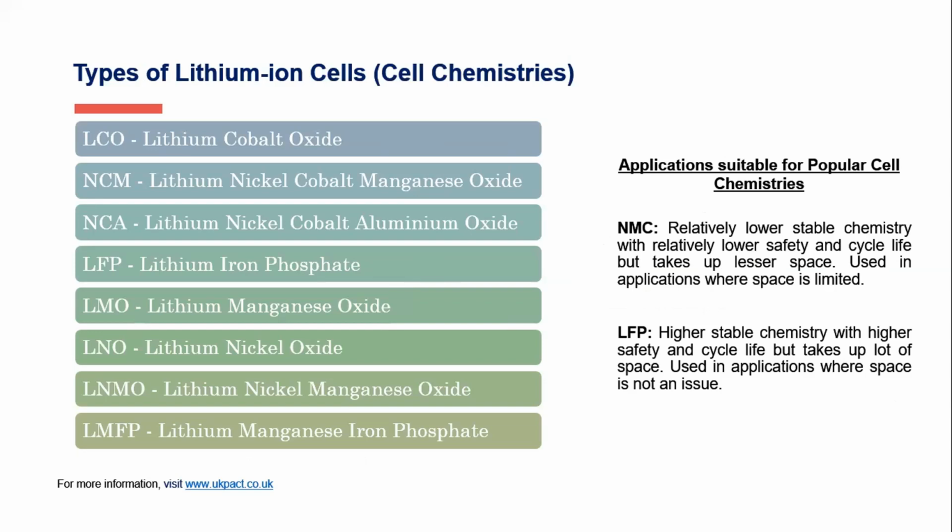So let's talk about LCO. LCO was a chemistry which was invented in 1991 and commercialized by Sony. And even today we use it in our cell phones. Any cell phone uses only LCO battery. The advantage of LCO is they give you higher voltage. It gives you the highest voltage, in fact, 3.85 volts. Other batteries max out at 3.6, 3.7. So for higher voltage regions, we use these batteries.